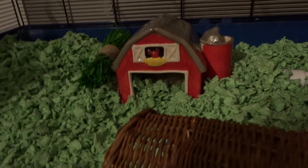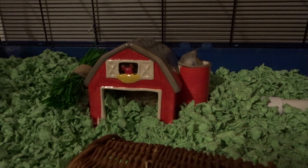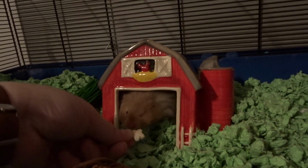Come here, Bandit. You want a treat? I can see him in there. He's thinking about it. He's moving around, but I'm not sure if he's gonna come out. So I can barely see him in there. Let me see if I give this treat, if he smells it, if he'll come out. So he's gonna come out a little bit.